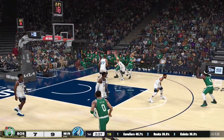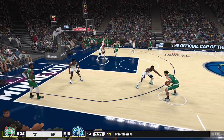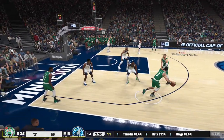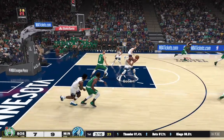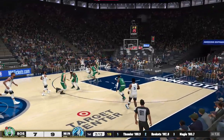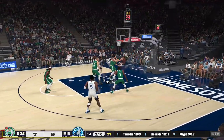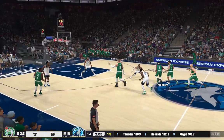White looking it over. Outside Holiday. Outside Tatum. There's the triple. That won't go. 3 for 6 in this one. And the defense got away with one there. I mean, that's a shot he typically makes. Randall can't hit. And it's Tatum with the ball for the Boston Celtics.